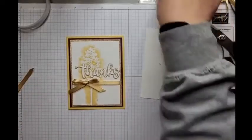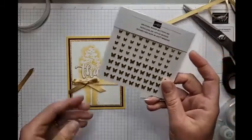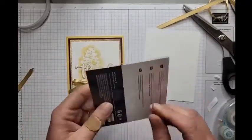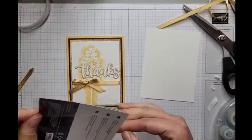There's the card front, almost finished. Now look at these embellishments. I want to know how many of you love these. Look at these gorgeous brushed brass butterflies. They are self-adhesive, they're metal, and they are gorgeous.